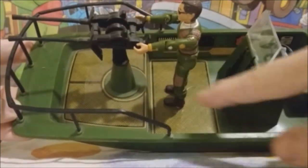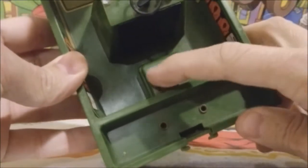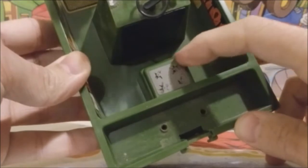You have the stickers for the floor of the boat. You also have this little box that I think is supposed to be the engine or the seat. It's kind of hard to tell what it is, and the reason why I say engine is because it looks like little bullet holes in it.